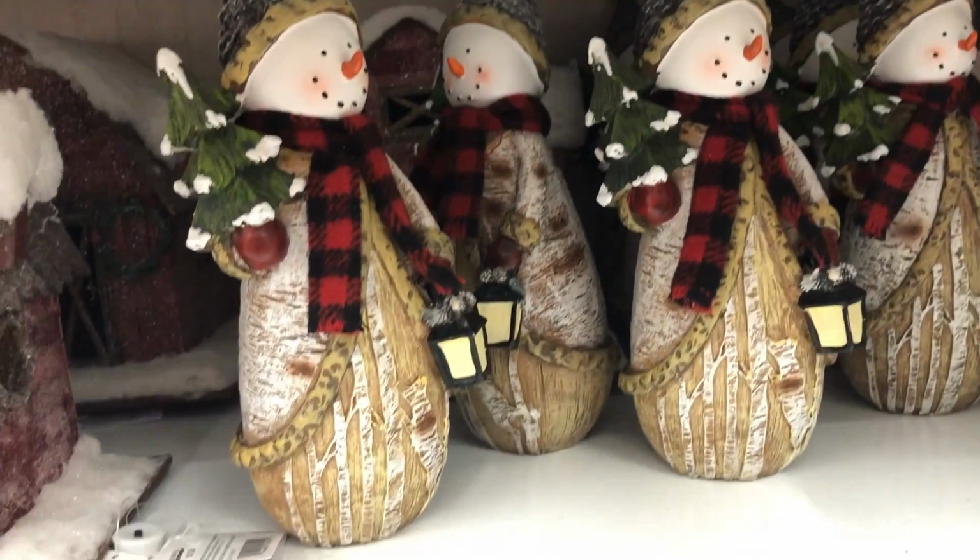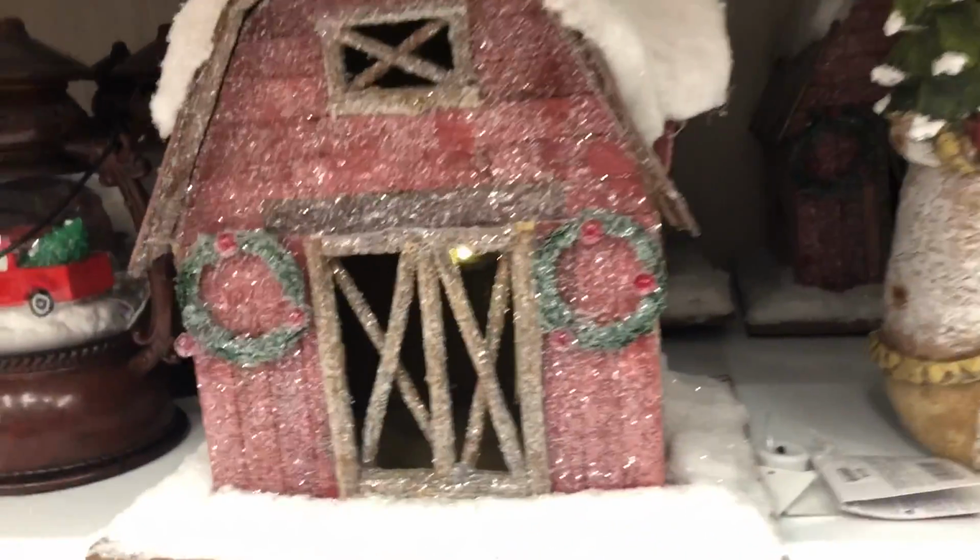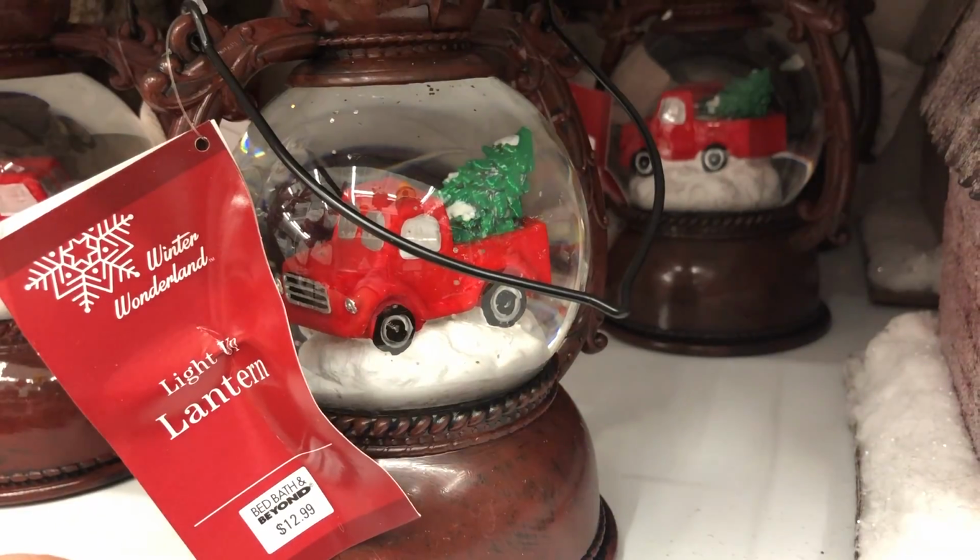Alright, I thought this Santa Claus stocking holder was really cute. The reindeers. Look how cute this barn, it's so sparkly. Okay, so I found the red truck. It's really pretty, it lights up. I love that one. Some trees.